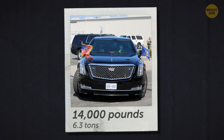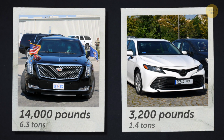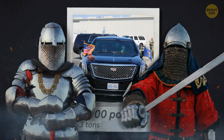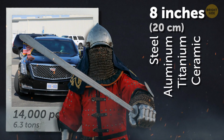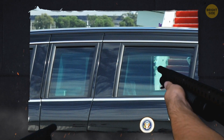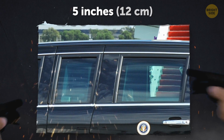The Beast weighs around 14,000 pounds, compared to a Camry weighing only 3,200. And most of its weight comes from the car's armor. Made from steel, aluminum, titanium, and ceramic, the car's armor is 8 inches thick. In addition to the armored body, the windows are also extremely durable. They're made out of 5-inch thick bulletproof glass.